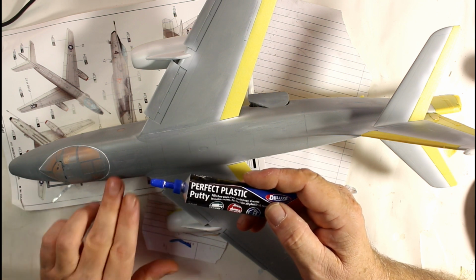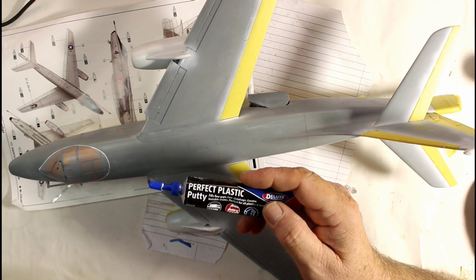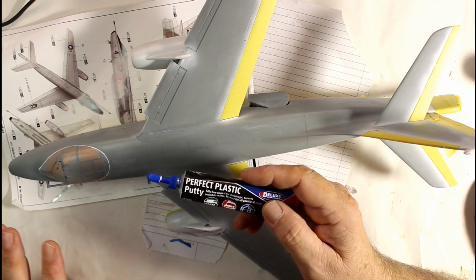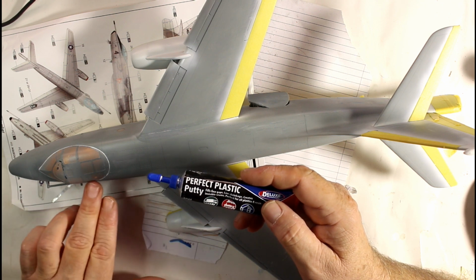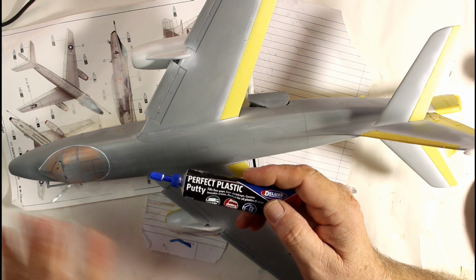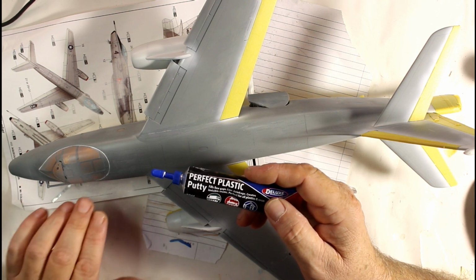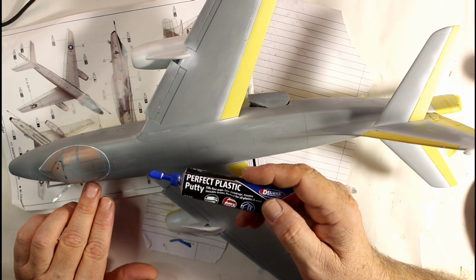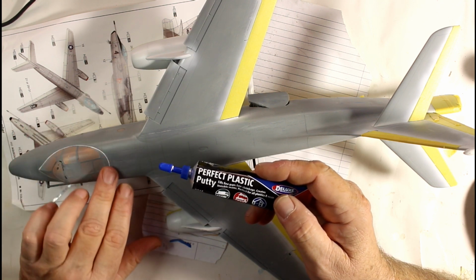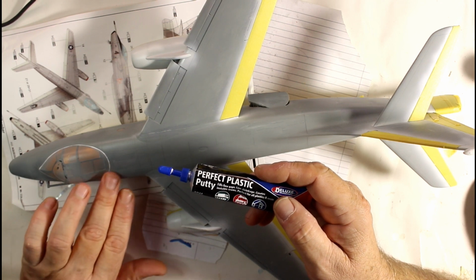So what I prefer to do is put it on, let it dry. It dries much quicker than the Mr. Surfacer. So I put it on, I give it a few hours to dry out, and I'll go around and dry sand off the rough bits or file off however much I've got on there. Then I come down to, with the earbud dipped in water, and just rub it around. As you can see, it's put a beautiful fine little line around that canopy there.